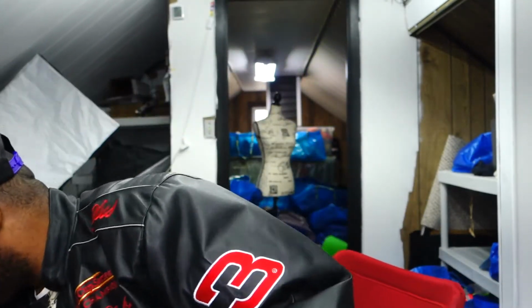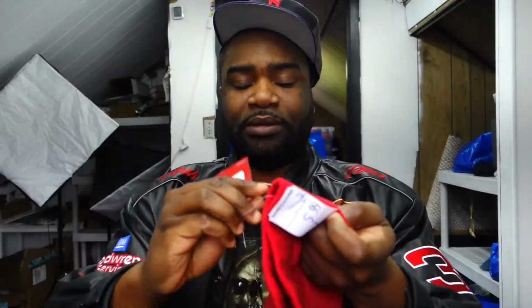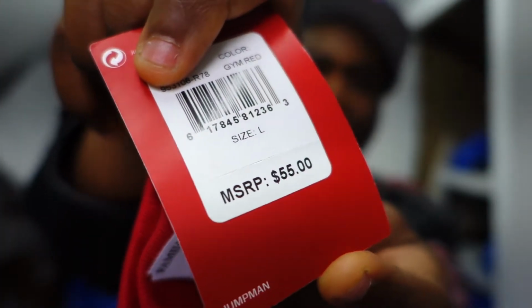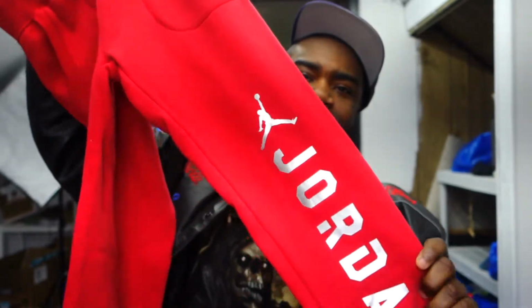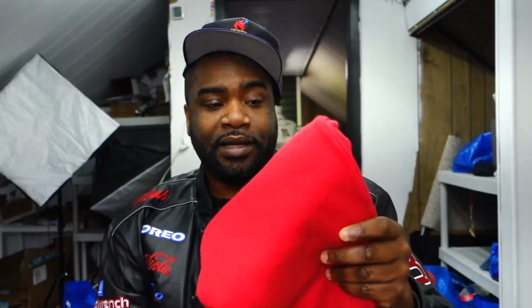Speaking of cool, good thing kids out there love to be cool. They love to be cool enough to pay $65 for a pair of Jordan sweatpants. My God. Nice Jordan sweatpants, new with tags. I got this for like $2. This is a good find. Kids love to be cool. Good thing I've never tried to be cool.